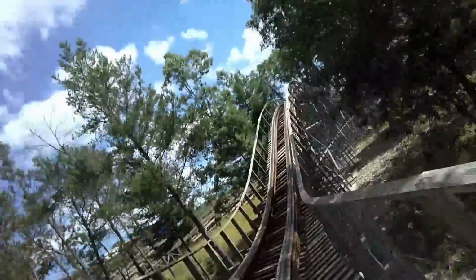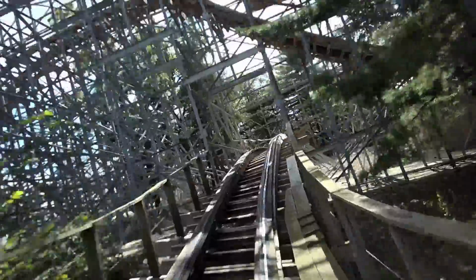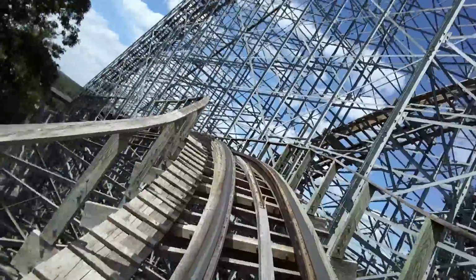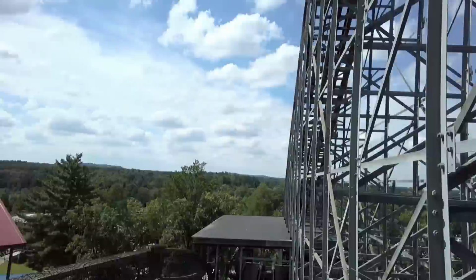A lot of people hate on this coaster and say it's rough. I didn't feel the ride was rough at all. In fact, I thought it was fantastic and is definitely one of the best creations by Gravity Group so far. I'm sure it probably gives an excellent night ride as well. Hopefully I can experience that sometime soon.